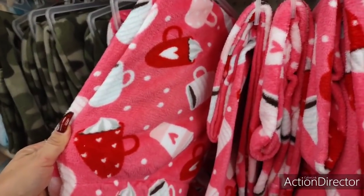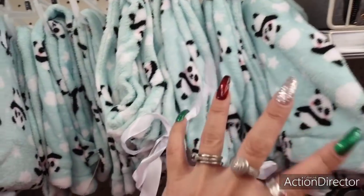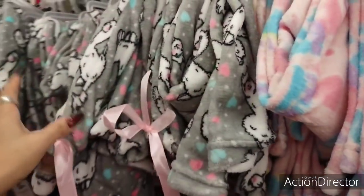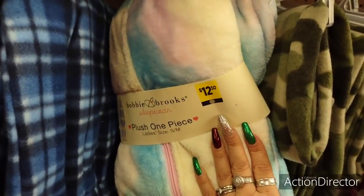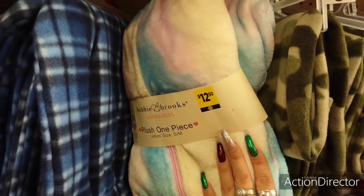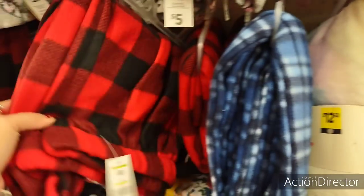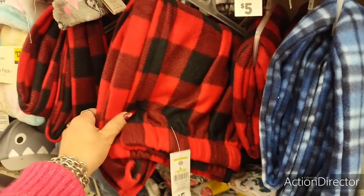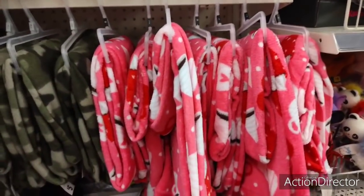Perfect for Valentine's Day. I mean, give it as a Christmas present. That takes them into Valentine's Day. The panda, $5. Multicolor, $5. The sheep, adults. Ooh, look at a onesie. Ladies, size small, medium, $12.50. That is cool. And then you have, I think this is unisex, $5. Really, really cute stuff. I saw this as soon as I walked in. I was like, I want that.